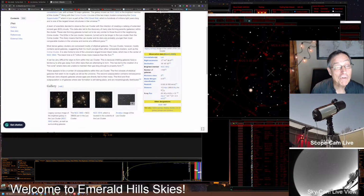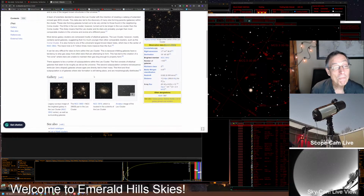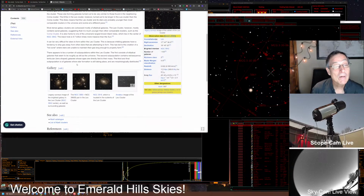It can be very difficult for stars to form within Leo clusters because of the infalling galaxies. They have a tendency to strip the gas away from the other stars. This led to the creation of a hot zone where stars are unable to maintain their gas long enough to properly form. There appears to be a number of subpopulations, a bunch of elliptical galaxies that seem to roughly be as old as the universe. A second population contains red sequence lenticular, lens-shaped galaxies whose ages are directly tied to their mass.